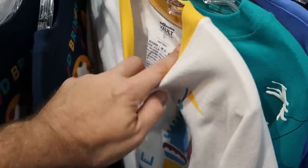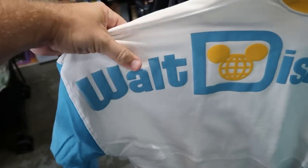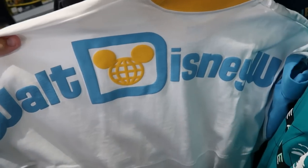And here's a new one from the Vault collection that they now have at the Character Warehouse. Like, I like all the retro colors. It says Walt Disney World on the backside.